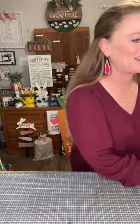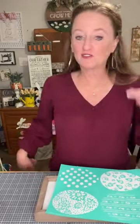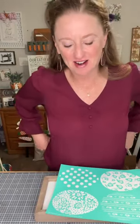Let's move on. How's everybody doing? Isn't that tote bag amazing? That's going to be perfect for the boat when we start going on the boat. Hi, Pam Powers. How are you?